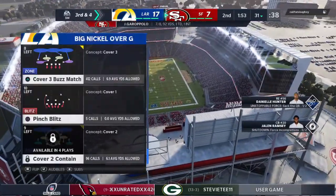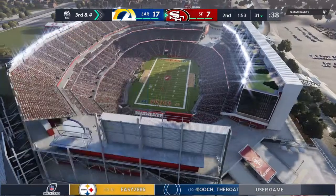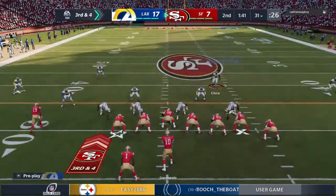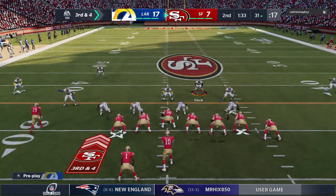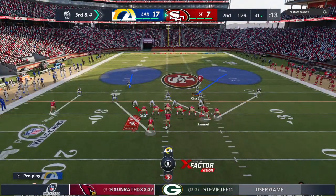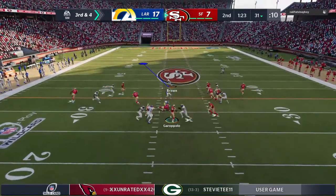4 yards on the completion, and it sets up a third down. A gain of 4 brings up 3rd and 4. Here we go, here we go. 180! Watch the twist. Gun, to backfield. Motion to the backfield. And they'll try and run the option to pick it up.